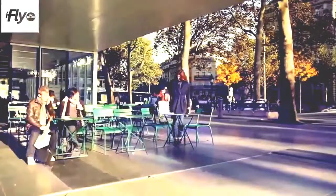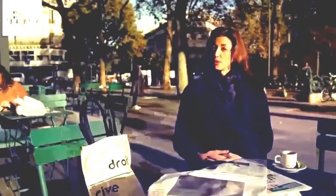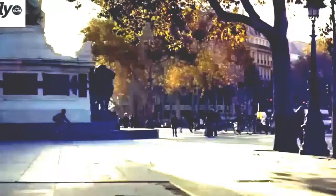We're now in Place de la République. It connects three great neighborhoods of Paris. So we're just on the border of the North Marais, where I live and where I'll happily give you a tour.